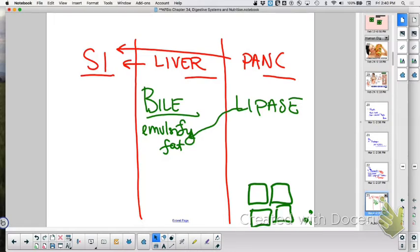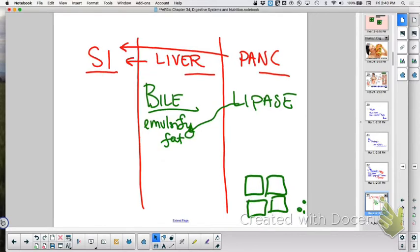Imagine these were farther apart from each other, which is what I was trying to show you. Then now we have more surface area for the lipase to work on to actually digest them. It does what your teeth do mechanically, it does chemically. It chemically breaks up the fat into smaller pieces and chunks of fat so that you increase the surface area for the lipase to work on it.